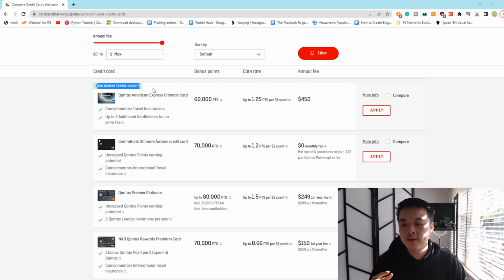Something to note is when you use the travel credit, make sure you use the entire travel credit. It's a one-time booking only. So if your domestic flight is $200 and you spend it with the $450, you pretty much lose the rest of the travel credit, which is $250 in this case.